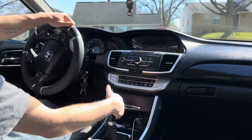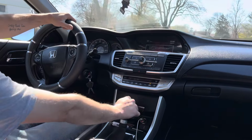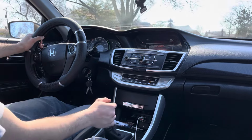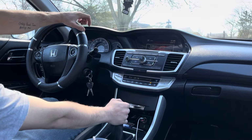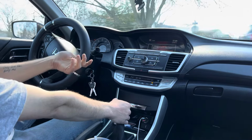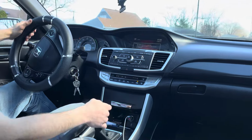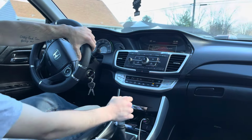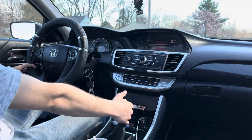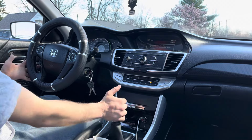It's got about 135,000 miles on it. I drive it about 500 miles a week to work and back. It's about a 27-mile drive just from here to there. About like 64 miles a day. But it gets good gas mileage. It gets about 30 miles per gallon. Sometimes it doesn't like to downshift a second.